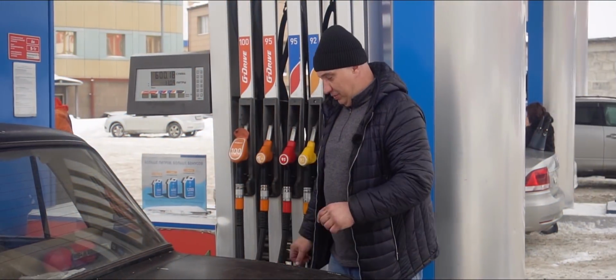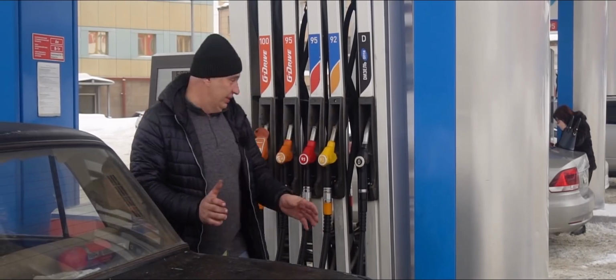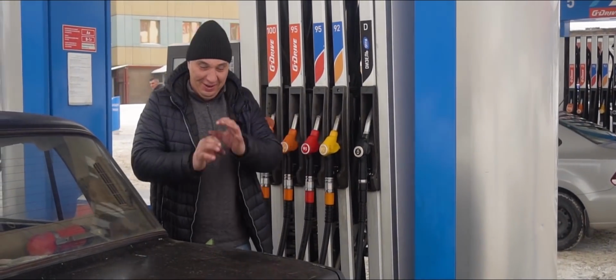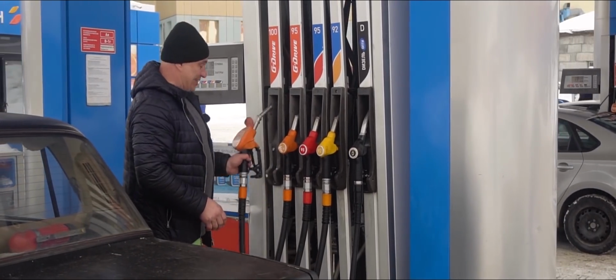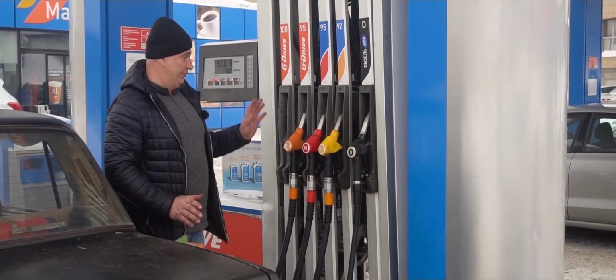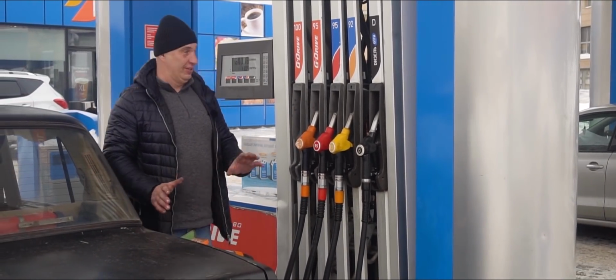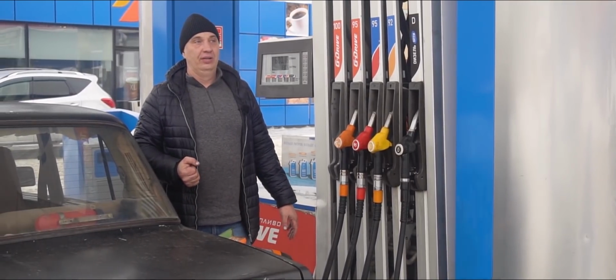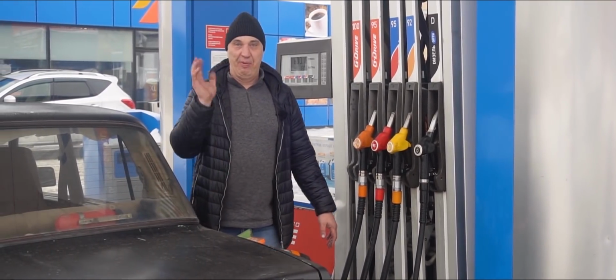Right, we've made it to the gas station. Now check this out, guys. We've got 5 pistols, and sticking these 5 pistols into that small opening all at once, it's just not possible. So we'll go about this a bit differently. We'll fill the car with 5 different sorts of fuel. The car's got a 40-liter tank. I guess we pour in just a little bit, about 5 liters of each.